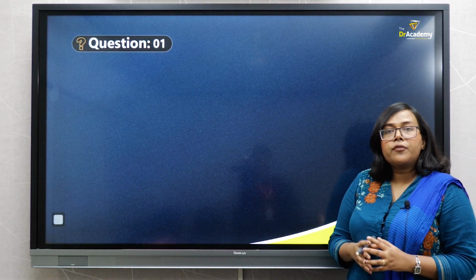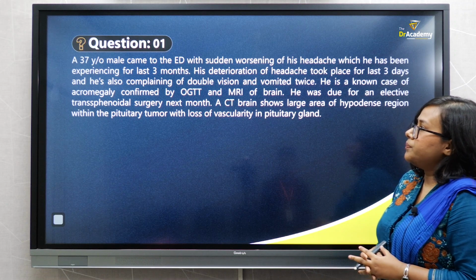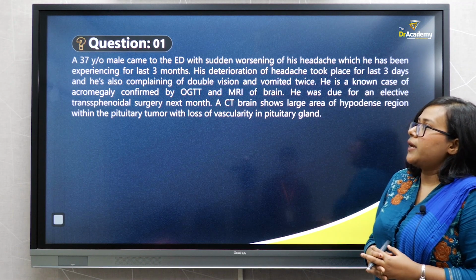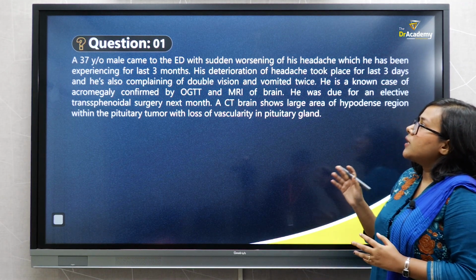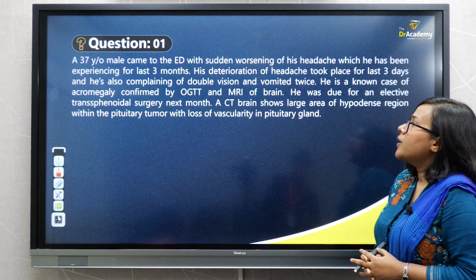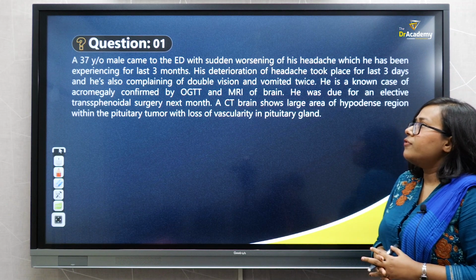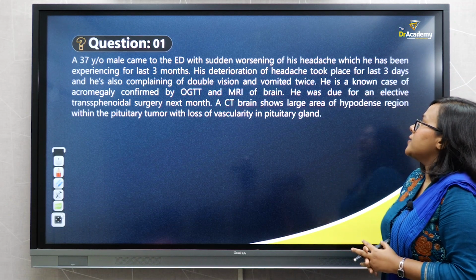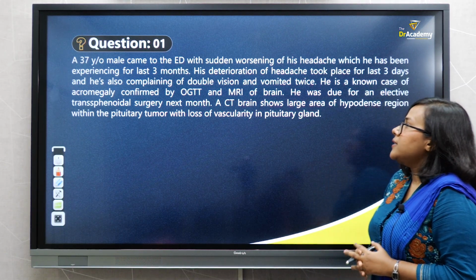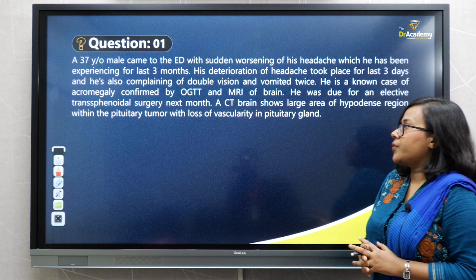Now we will discuss some of the commonly encountered patterns of acromegaly questions. Question number 1. I want you to read carefully on the stem. A 37-year-old male comes to the emergency department with sudden worsening of his headache, which he has been experiencing for the last 3 months. His deterioration of the headache took place over the last 3 days, and he is also complaining of double vision and vomited twice. He's a known case of acromegaly confirmed by OGTT and MRI of the brain. He was due for an elective transsphenoidal surgery next month.